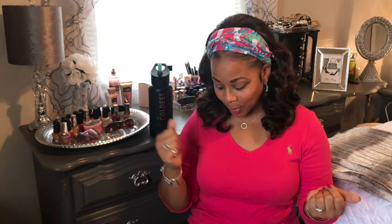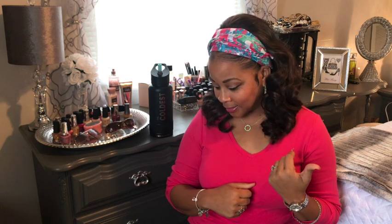So I have quite a few things from a few places, so I wanted to share them with you. I went to Bath & Body Works, Goodwill, Target, Big Lots, and oh goodness, TJ Maxx. If there's any other places, I'll tell you as I get to those items, okay? And the wigs though. But anyway, let's get into the haul.